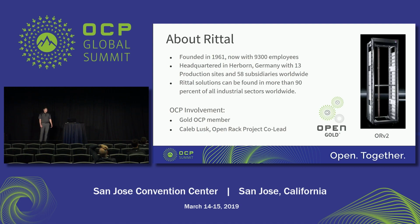So far, in our OCP involvement, we are an OCP Gold member. We also have Caleb Lusk, who just introduced himself, as the Open Rack project co-lead. And we've been a key player in the development of the Open Rack specification up until now.